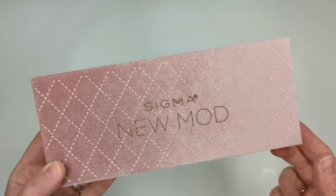The first thing that I have is the Sigma New Mod palette. This came out a couple of weeks ago, but I was on a trip and then I was sick, so I'm a little bit late to the party with this one. I know everybody's already talked about it, but I've just been loving this palette. I've been reaching for it every day since I've felt well enough to put on makeup again. And I think this is so beautiful. It's right up my alley.